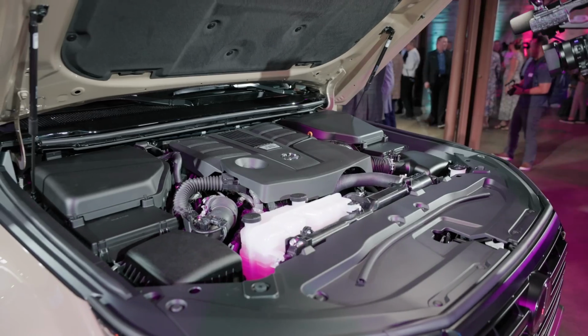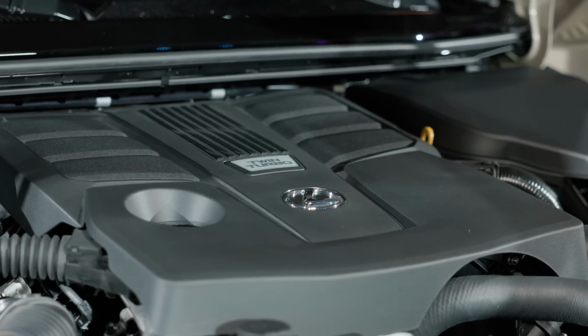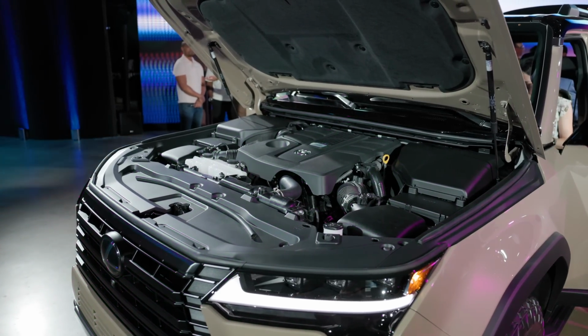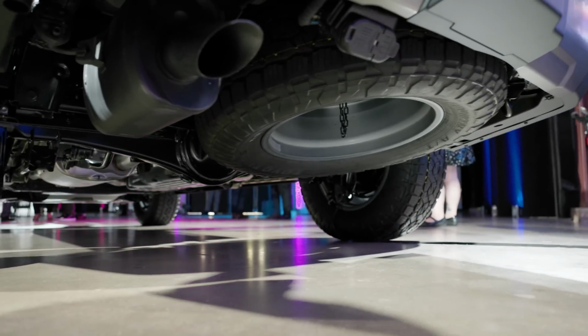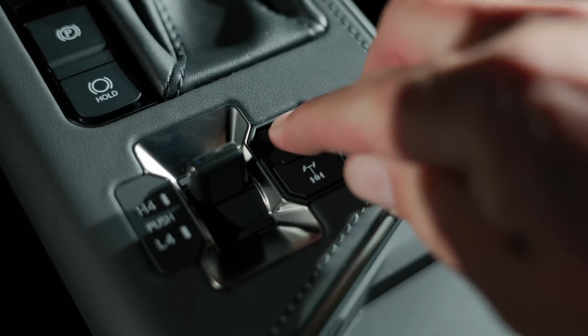At launch, the primary engine will be a 3.4-liter twin-turbocharged V6, producing a peak 340 horsepower and 479 pound-feet of torque. This gives the GX a solid towing capacity of 8,000 pounds. Full-time four-wheel drive comes courtesy of a lockable Torsen center differential.